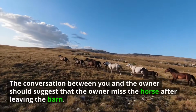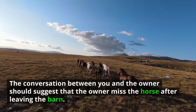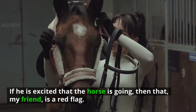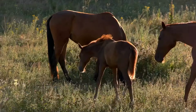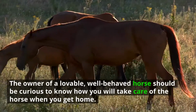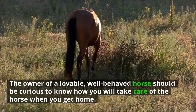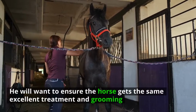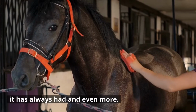The conversation between you and the owner should suggest that the owner will miss the horse after leaving the barn. If he's excited that the horse is going, then that, my friend, is a red flag. The owner of a lovable, well-behaved horse should be curious to know how you'll take care of the horse when you get home. He'll want to ensure the horse gets the same excellent treatment and grooming it always has, and even more.